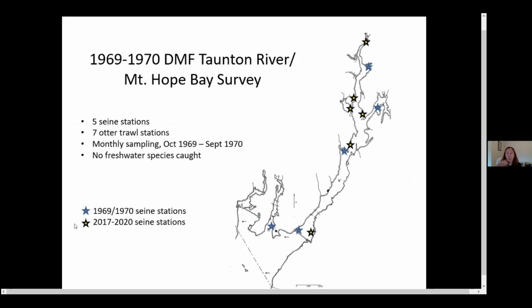So in 1969 and 1970, there was a really comprehensive survey in the Taunton River and Mount Hope Bay conducted by DMF. And they conducted monthly sampling trips from October of 1969 to September of 1970. They had both shore-based seining stations and otter trawl stations.